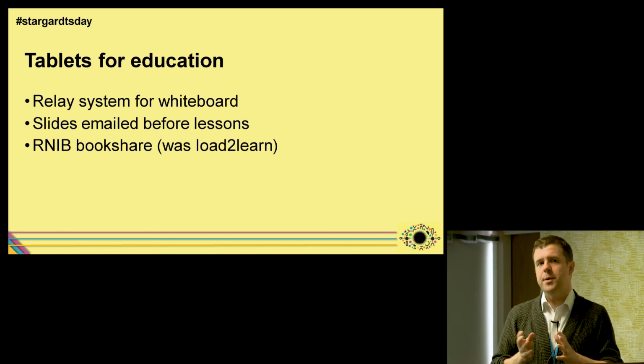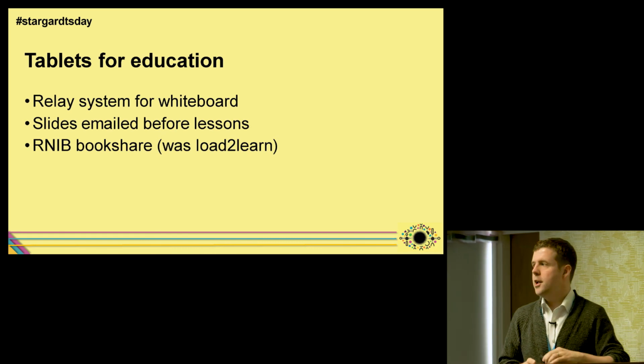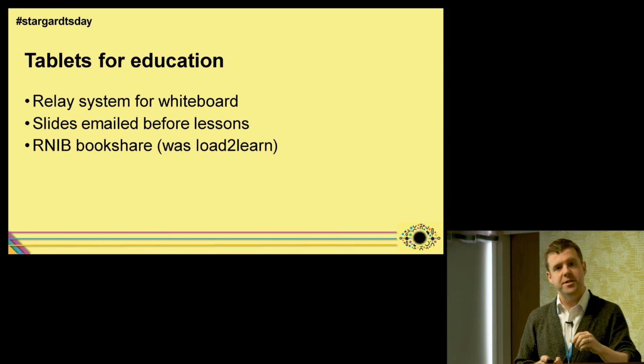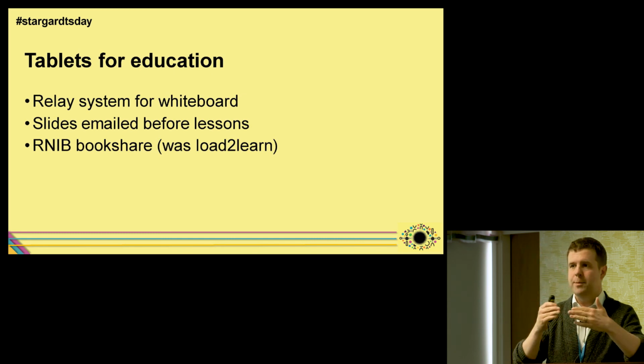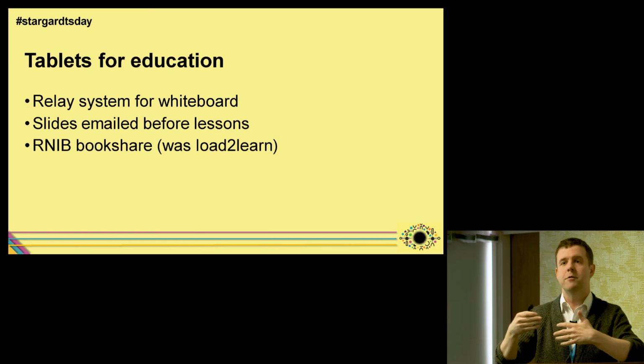And the other big thing I'd like to mention about education is the RNIB Bookshare system. This used to be called Load to Learn. This is a system where most textbooks available in school are made available electronically to people with vision impairment. So you get them in a format that you can then change. You can change the font size, you can print them out, you can make them as big or as bold as you like. And that's a system which you need to register with through the school or the education authority, but it's a way of getting access to textbooks. So again, all these things are new and very useful, I think.